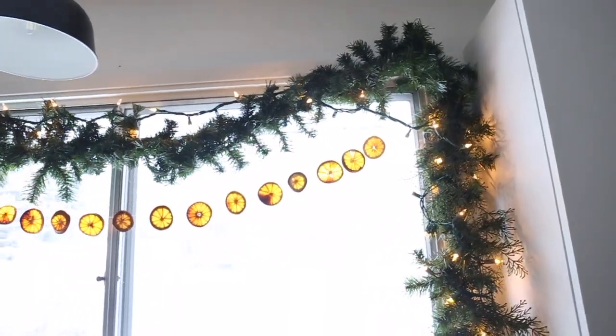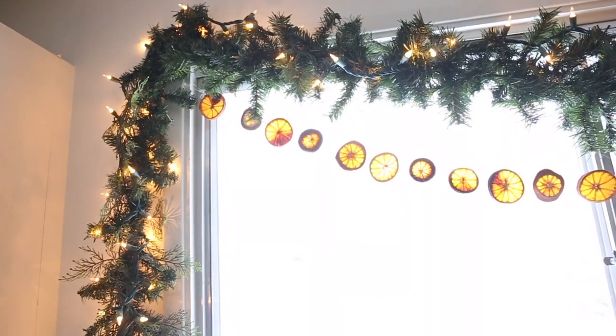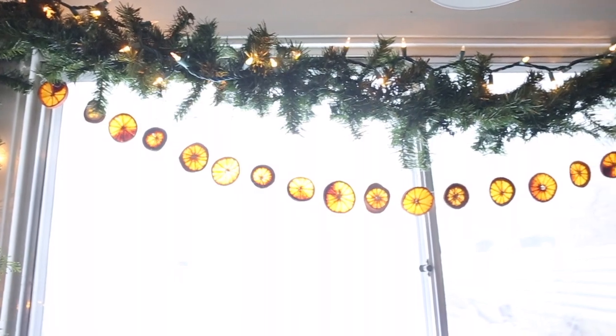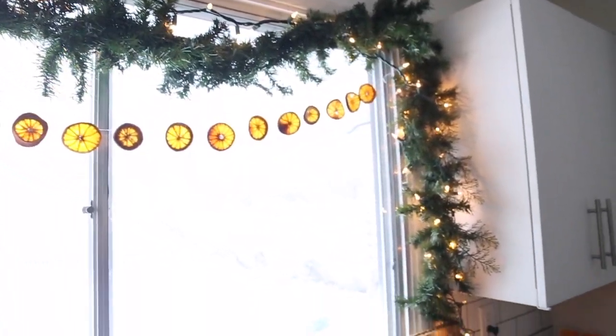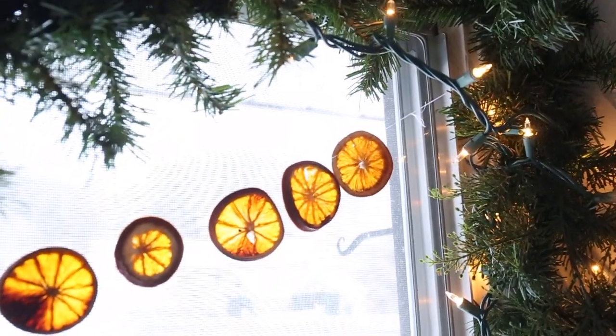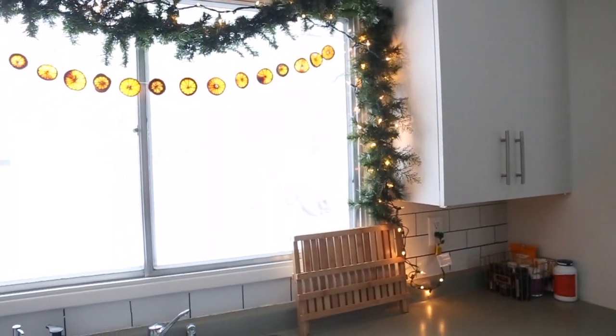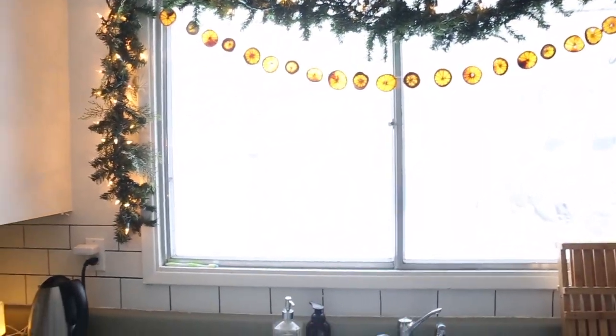So I just have this greenery garland and then the dried oranges that I made. It's really struggling to focus because it's a window, but I love the way that these orange garlands glow with the light behind them. I think that they're so pretty. So yeah, that's basically it for decor in our kitchen.